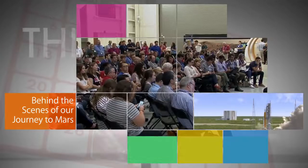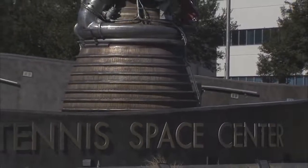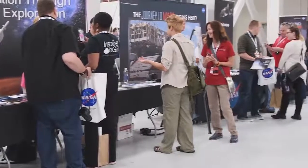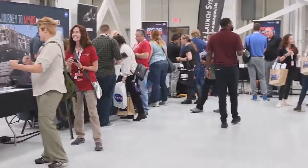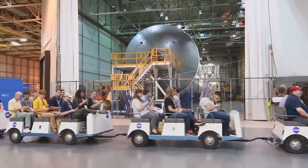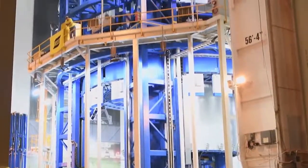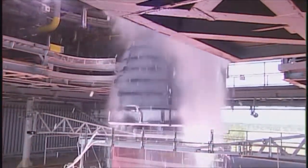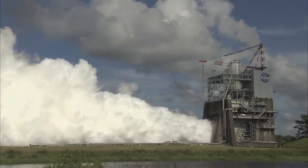A NASA social held on August 18th at the agency's Michoud Assembly Facility in New Orleans, Louisiana, and the Stennis Space Center near Bay St. Louis, Mississippi provided an opportunity for social and traditional media to see the progress the agency is making on the journey to Mars. The event included exhibits of NASA's robotic scientific exploration of the Red Planet, tours of manufacturing facilities at Michoud, where construction is underway on the core stage for the Space Launch System rocket, and a test firing at Stennis of one of the RS-25 rocket engines that will power the SLS.